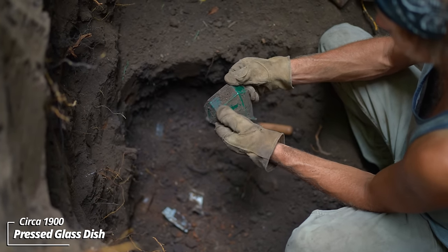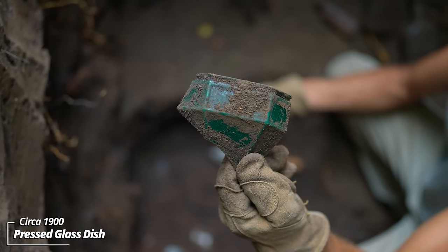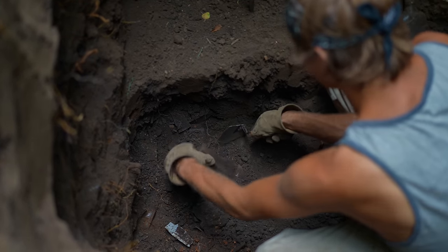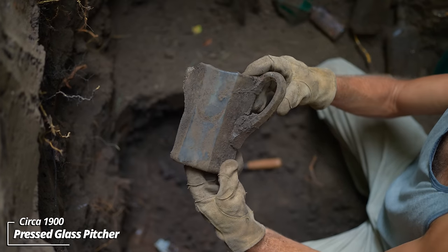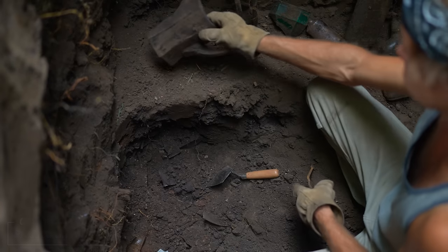Wow, this is obviously broken, but that's an unusual color for a dish during that time. I don't dig anything in this color very often. It's glass, actually. Huh. A pitcher, it's got some sheaf of wheat pattern on it. This is a utility piece, really heavy glass.